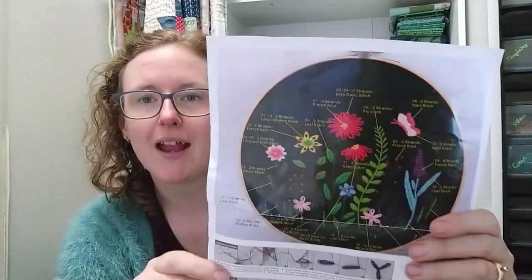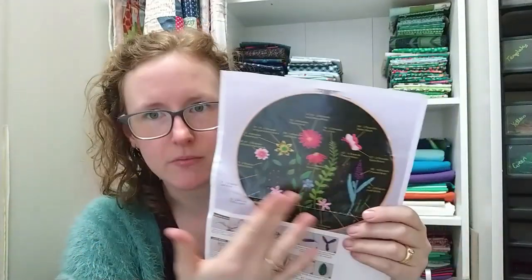The fabric already has the pattern on it, so there's no pattern in here to show you that you'll be able to pause the screen and trace or anything like that. So I'm going to show you what they do show me, and that is a finished embroidery, but it has numbers here that correspond to these ones that then tell you how many strands, what colour, and what stitch pattern, and then it has instructions for the stitch patterns and how to do them.